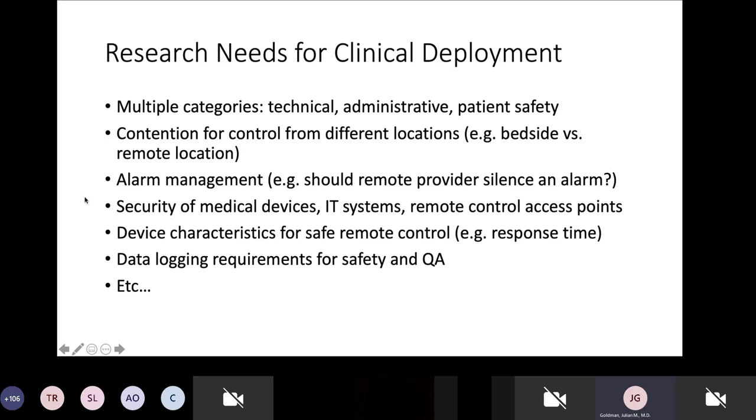Alarm management is another important topic. Should it be acceptable for the remote providers to silence an alarm? Think about the implication if the bedside provider doesn't know that there was an alarm, that could be unsafe. On the other hand, if there are too many alarms, we know that's unsafe.